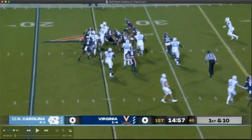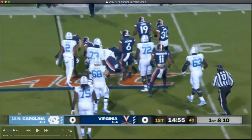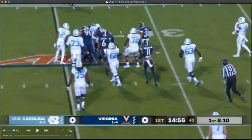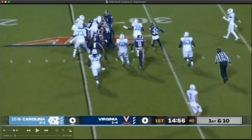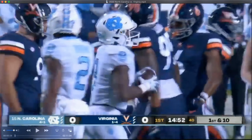1, 2, 3, 4, 5, 6, 7 guys are going to be in on this tackle when he goes down for a 1.5 yard gain. You're not going to miss a lot of tackles when 7 guys are making those tackles and they're all in proper angles, proper relation.